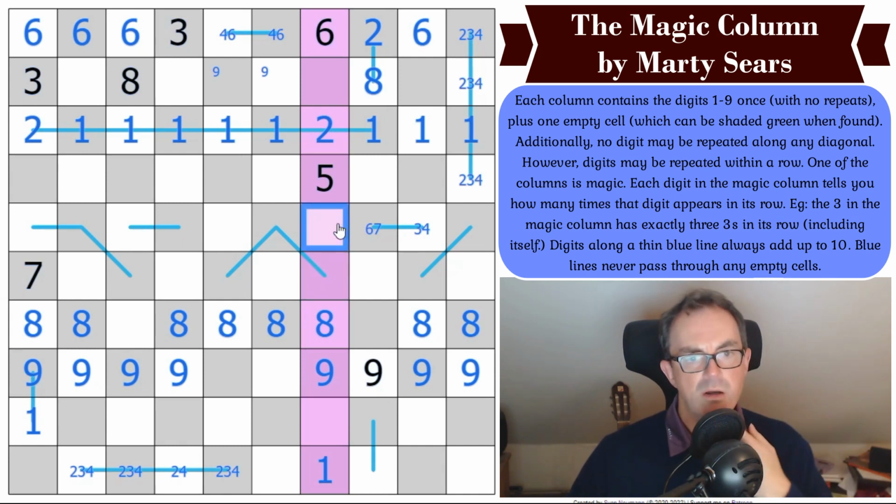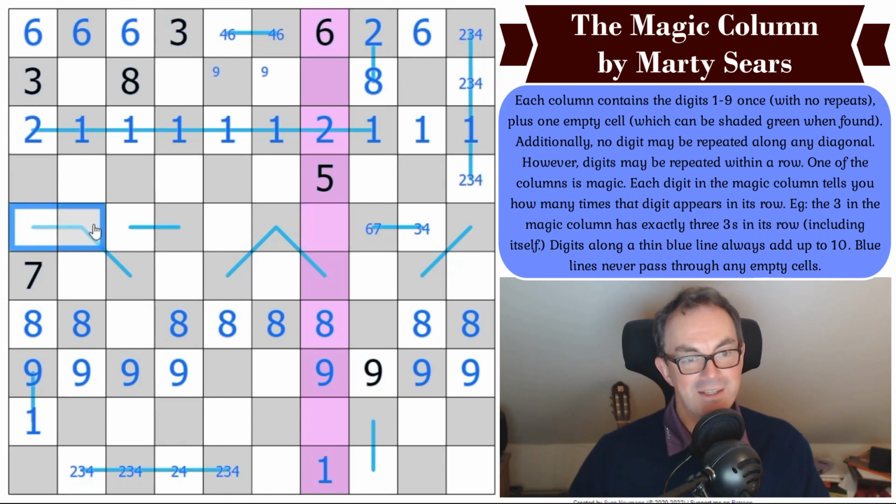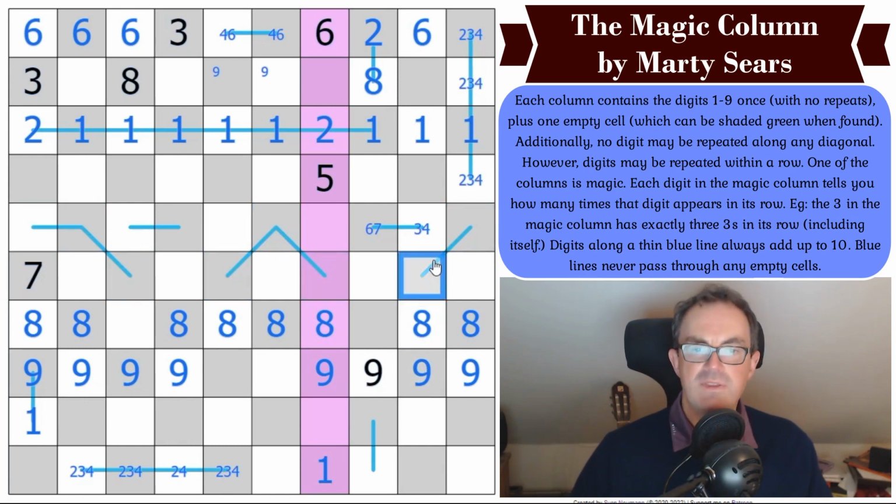Right, why can't this be 7? Did I conclude I couldn't put 7 on these lines? Maybe I did. Hang on. Maybe I've got to think about these lines before I think about 7s. I'm not sure. Okay, this line here.